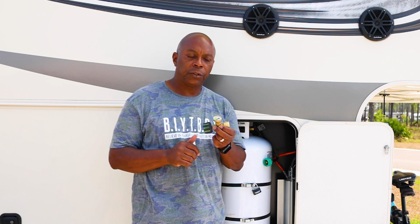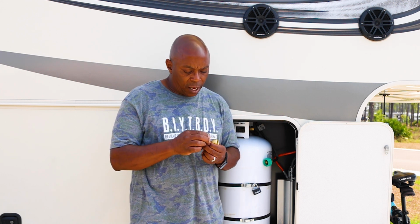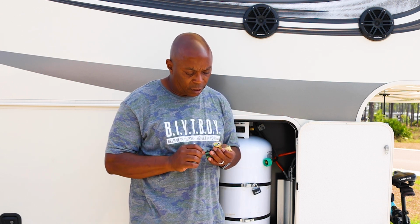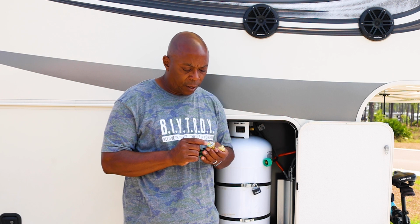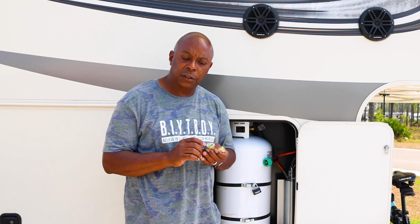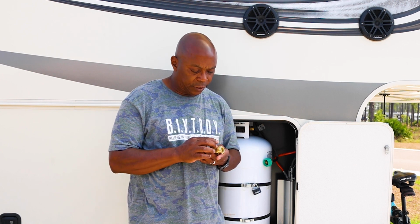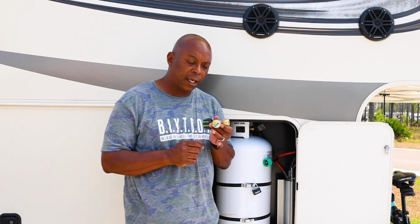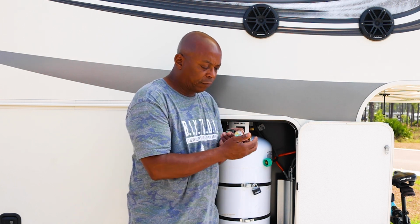And the gas stop is much more amazing because the gas stop actually stops the flow of propane when you have a line cut or something like that. All right, and you see it has a gauge on it. All right, it's red, green, and yellow. When it's in red, that means it's time to refill your propane tank. When it's in green, that means you're good to go. If it's in yellow, that means the pressure is too high in your tank, and you need to take whatever steps are necessary.